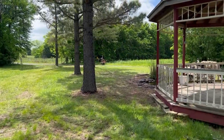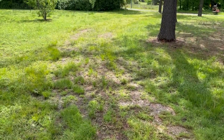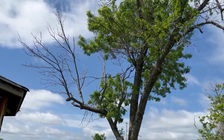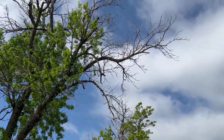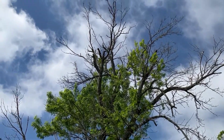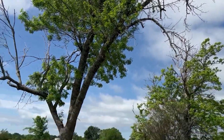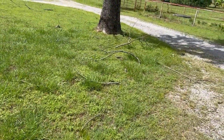Okay, so coming out here to the gazebo area, we picked up a few branches that were laying here in our little grass driveway. This is the tree that part of the branches died off from the ice storms. You can see branches have just been falling off this thing. Part of it's alive, but those outer branches are all dead. And every time a storm comes, they just start falling like rain. So we got branches all over the front yard.